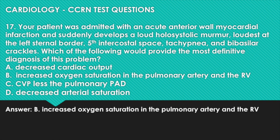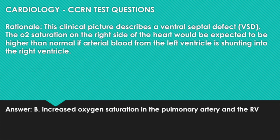And the answer is B, increased oxygen saturation in the pulmonary artery and the right ventricle. This is because this clinical picture describes a ventricular septal defect. The O2 saturation on the right side of the heart would be expected to be higher than normal if arterial blood from the left ventricle is shunted into the right ventricle.